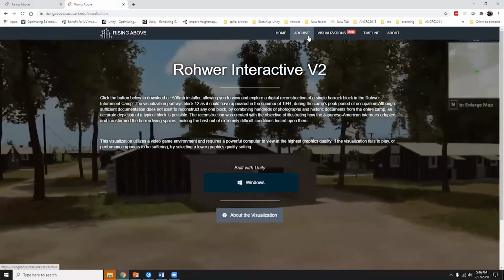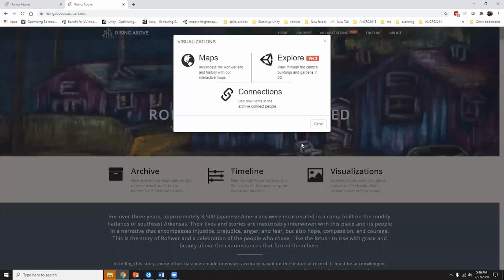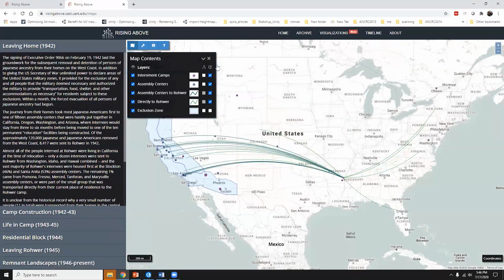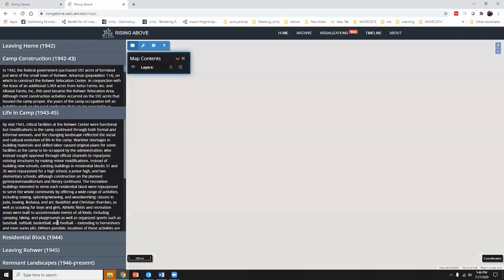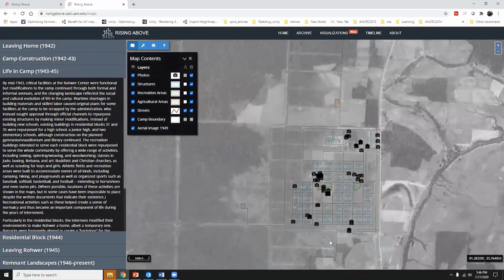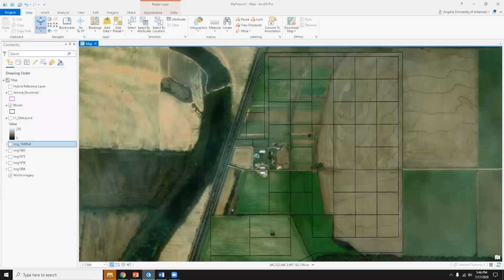If we return to the website, we can take a brief look at other features. In the Visualizations tab, we also have a series of maps that go from a national to a regional perspective and discuss the evacuation of evacuees to Arkansas. As part of the next round of funding, we will include maps that are related to Jerome. And just quickly, I can walk you through some of those maps now.